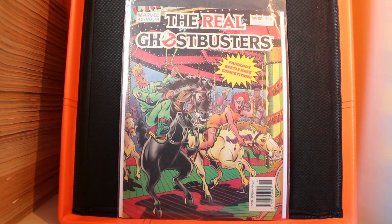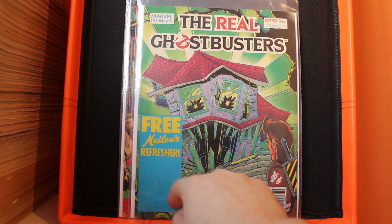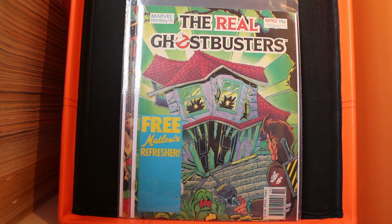151, 152 came with the Matlow's refresher bar, sweet thing here. Never seen one with it on the front. Consider that pretty rare too.